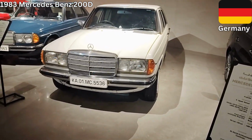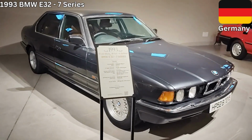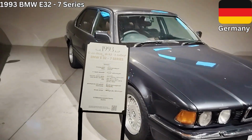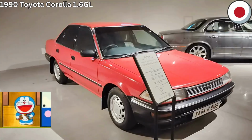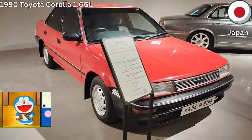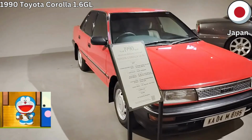The 1993 BMW E32. Some luxury option features in this car included integrated telephone and fax machine, wine cooler, electronically adjustable rear seats, and radio controls for rear passengers. The 1990 Toyota Corolla 1.6 GL is an iconic car. In Thailand, it was nicknamed the Doraemon due to its resemblance to the character.